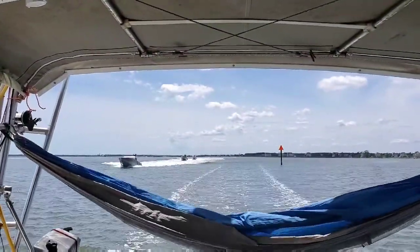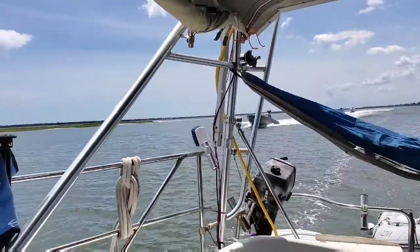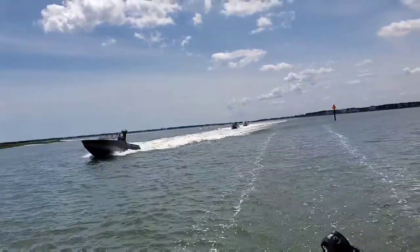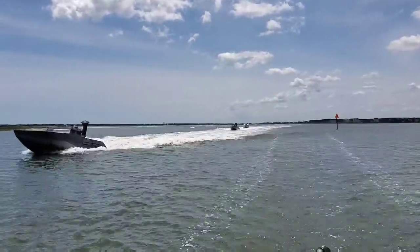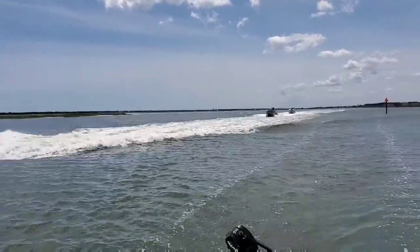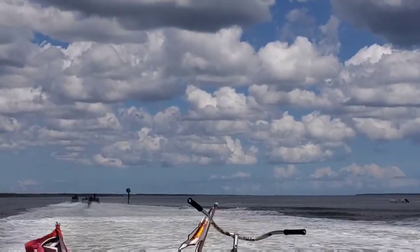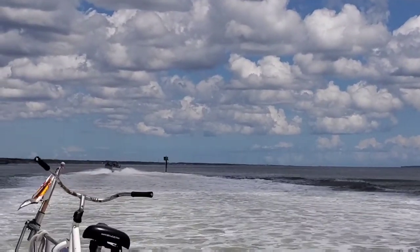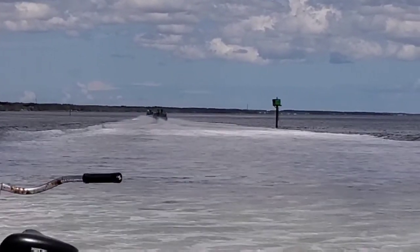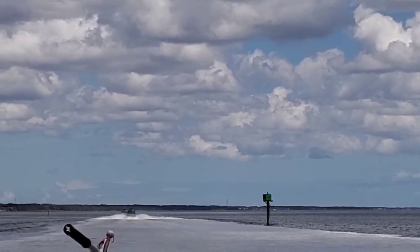Looks like we have some military boats that are passing us. We're gonna let them go by us. I can't do this, it's too windy. Anyways, we just got passed by these military boats and they're letting it rip now. But with the waves and everything, it's so hard. And the wind, I don't know how good this video is gonna be. Anyways, that was pretty cool.